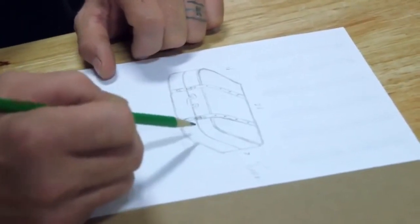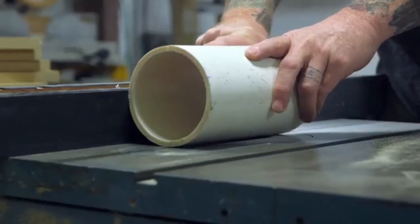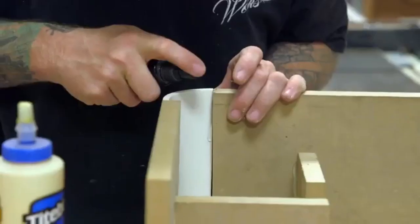For the corners of the suitcase, I want them to be rounded. So in order to do that, I'm going to take the PVC and cut it into quarters. That way I can use those as corners of the box and then just glass them from the inside.